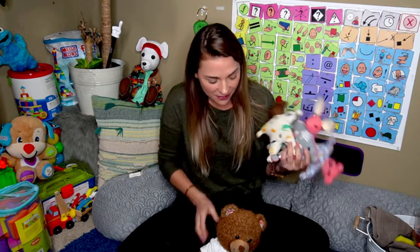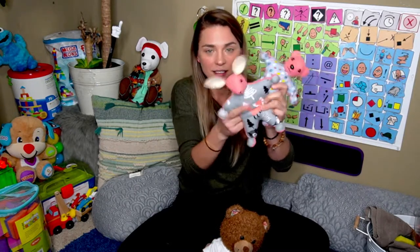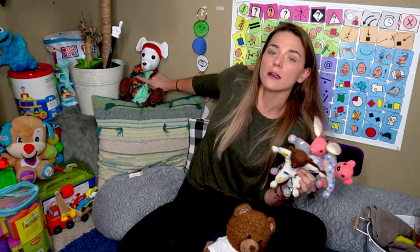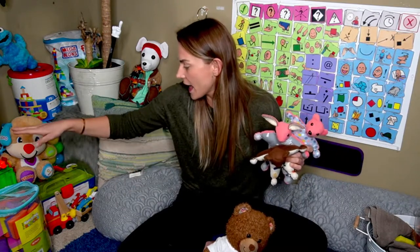But today we can play with some of these loveys. See? These little stuffed animal loveys, see? And we can also do some yoga with Rugby. See, that's Rugby back here. We'll get Rugby in a second.